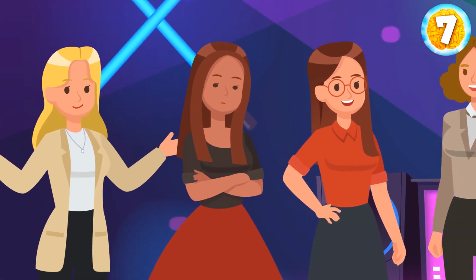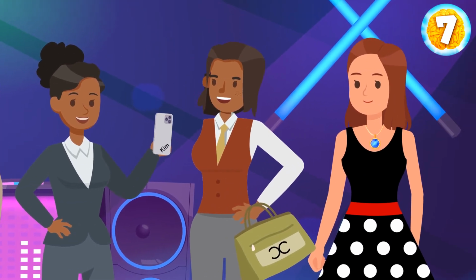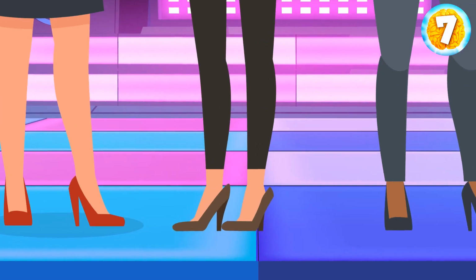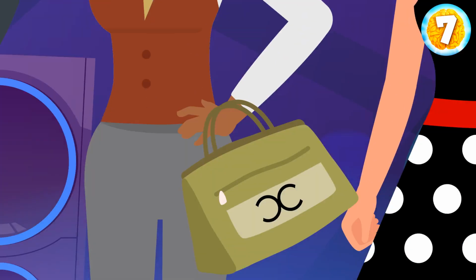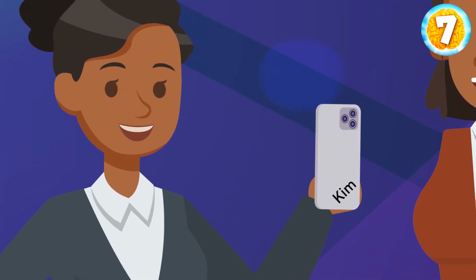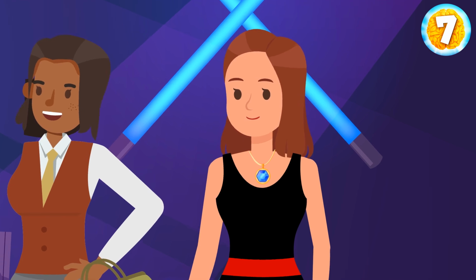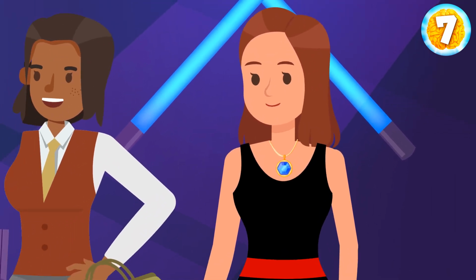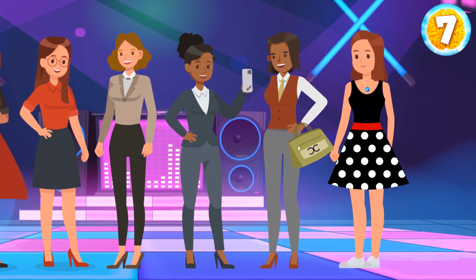Finally, the ladies arrive at the prom. All of their friends look very elegant and fancy. Leah is wearing very expensive designer shoes. Bella carries a Chanel bag. Alice is taking selfies with the latest smartphone. And Kim is showing off a sparkling diamond necklace. But in fact, only one of them is wealthy. Can you guess who?